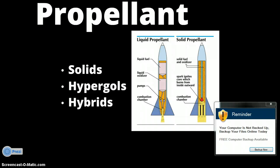In a liquid propellant rocket, the fuel and oxidizer are in separate tanks, and when released, they go through a series of pipes and other things into the combustion chamber and can be moderated or turned off. These liquid propellants can be classified into three types: petroleum, cryogens, which are liquefied gases, and hypergolics, which are propellants that ignite spontaneously on contact with each other and require no ignition, each with advantages and disadvantages.